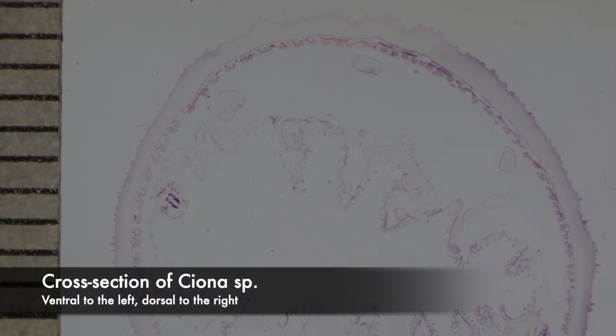And here's the opening of the esophagus, which leads to the stomach. We can see that pharynx from another perspective in a cross section.